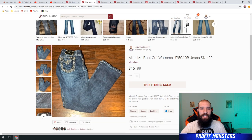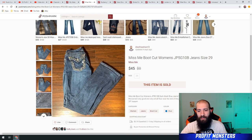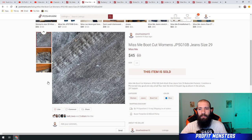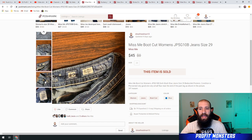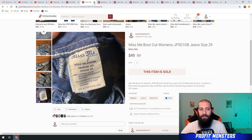Miss Me jeans. This is a great brand of jeans to be on the lookout for. Kind of like Rock Revival, they have prices all over the board. These had a couple of flaws on them, but I picked these up at the bins and ended up selling them for $45 on Poshmark, so I was very happy with that sale.